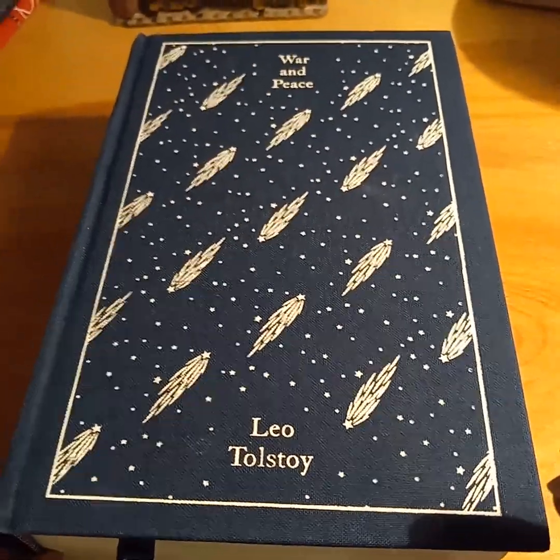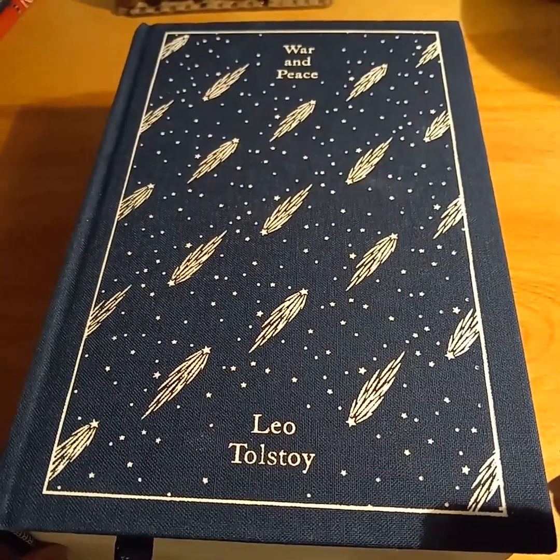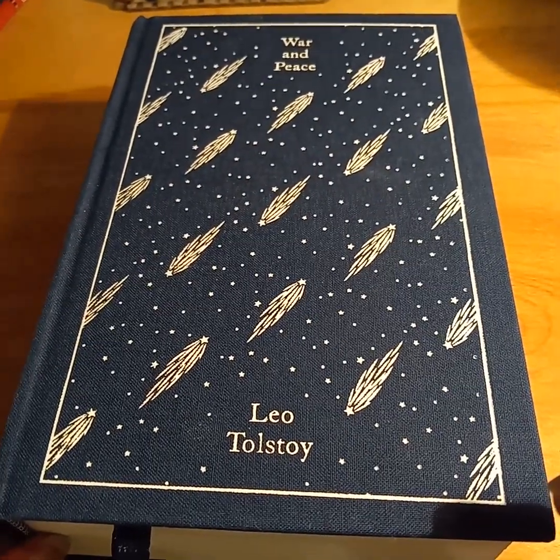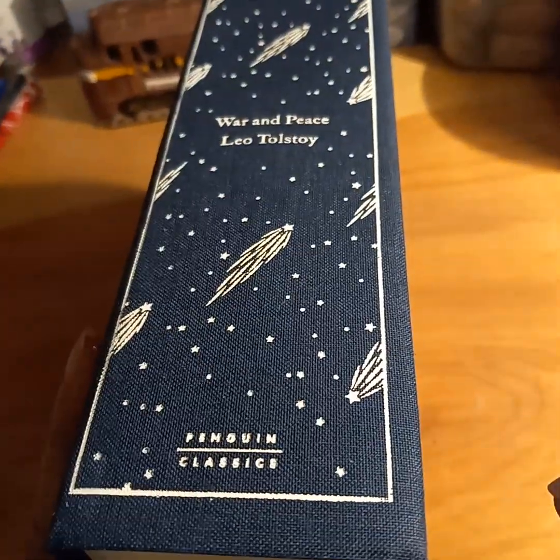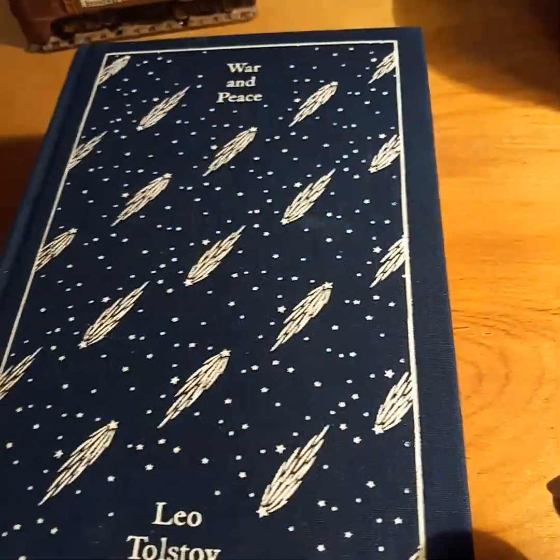But War and Peace is the great classic Russian novel. Some call it the greatest novel ever written, and it's by Leo Tolstoy. It is certainly one of the best. You can see here Penguin Classics, and the cover is cloth. It feels like cloth. And let's look at the inside.